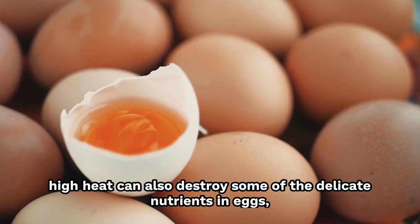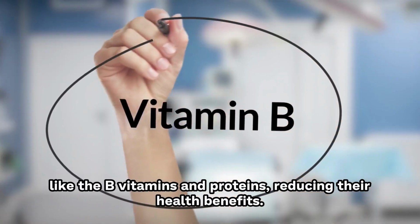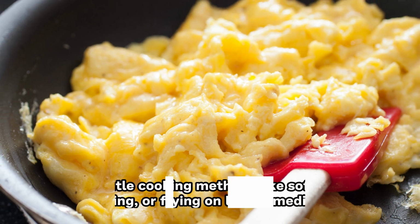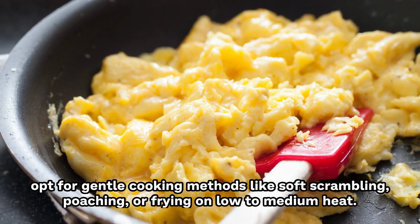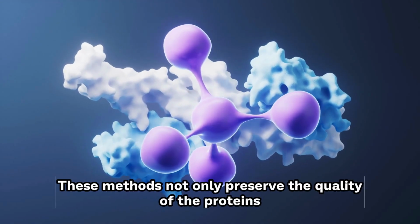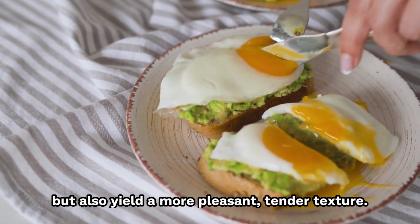High heat can also destroy some of the delicate nutrients in eggs, like the B vitamins and proteins, reducing their health benefits. For the best results, opt for gentle cooking methods like soft scrambling, poaching, or frying on low to medium heat. These methods not only preserve the quality of the proteins, but also yield a more pleasant, tender texture.